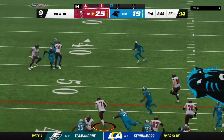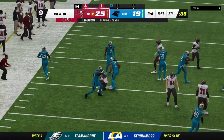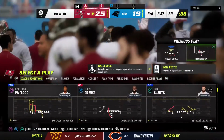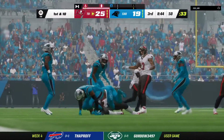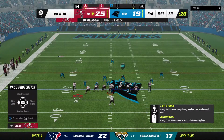Fournette on the counter. And good running there as he'll take this all the way up to midfield. 14 yards there and a Buccaneer first down. Most of their damage has been done through the air. I mean, they've rung the bell 3 times with passing touchdowns, but guess what? Ground game has not been neglected. Nice little burst right there.